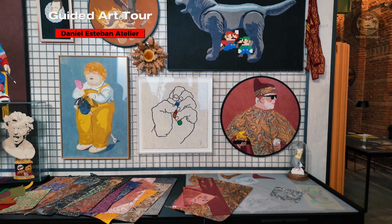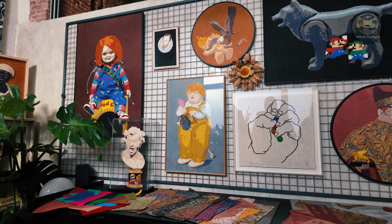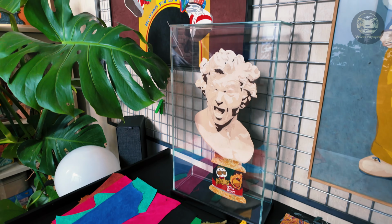Next thing I did was actually a guided art tour by Daniel Esteban. He's a paper and sculpture artist. During the tour, we learned a bit about his background. He uses paper to create unique designs.